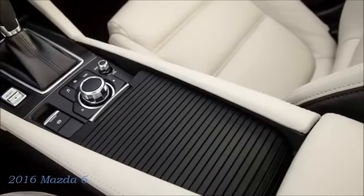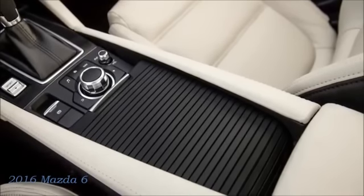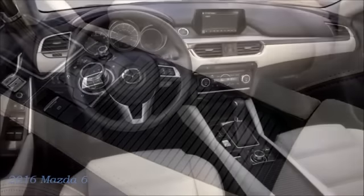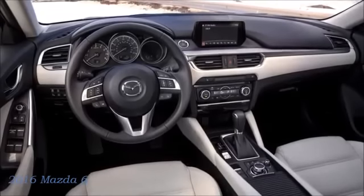The active driving display provides vehicle speed and other important driving information, such as that from the advanced safety systems, in real time. The Mazda Connect car connectivity system paired with a smartphone makes it easier to take advantage of functions including internet connectivity and access to social networking services.